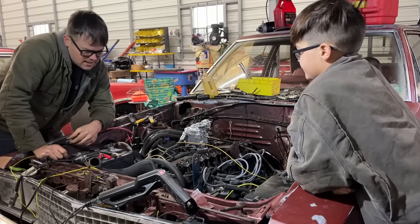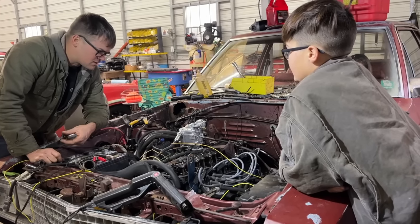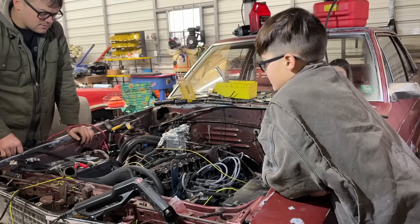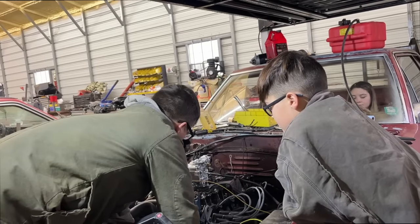I was trying to check timing there on 12 volts, and it's just impossible. It won't turn over on 12 volts. It's not going fast enough to get past the bad spot on the flex plate. I don't really know what else to try. What could possibly be wrong with it now? Let's see if I can check the timing on 24 volts.